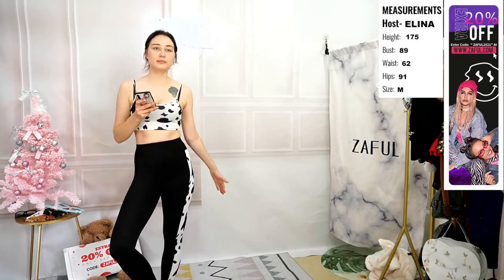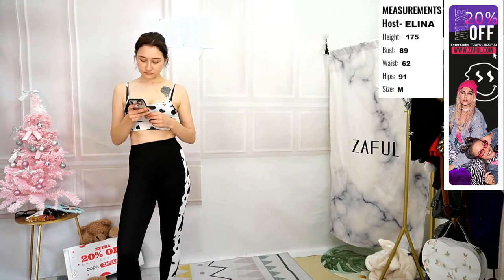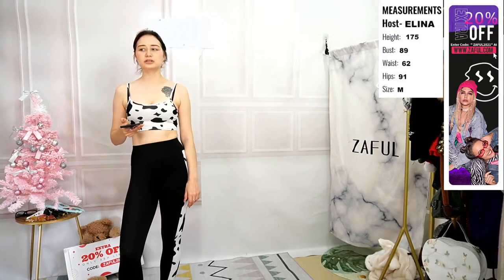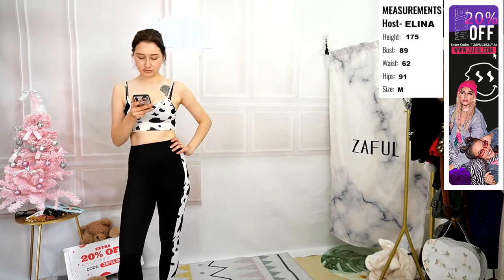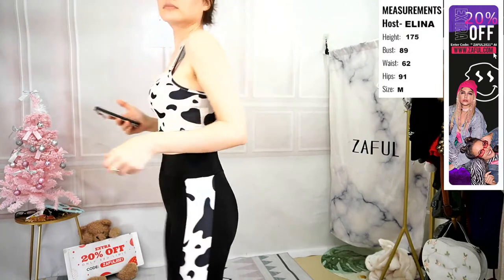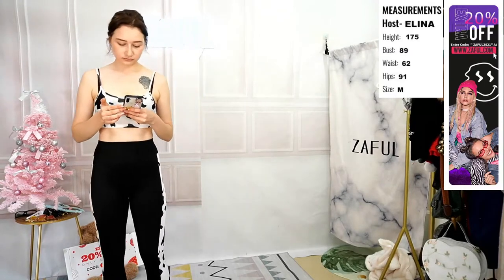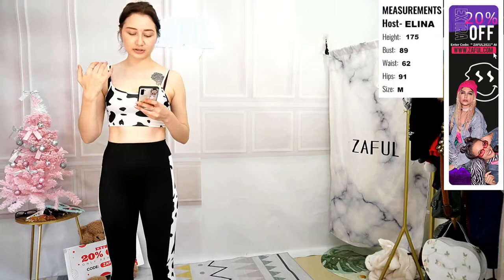What do you think, guys? What do you think about this outfit? Do you like it? We have a lot of different items, also lace items, but today we have only this one. I will come closer, you can see how this looks. If you have any question about the previous item or about this one, I would like to answer it.